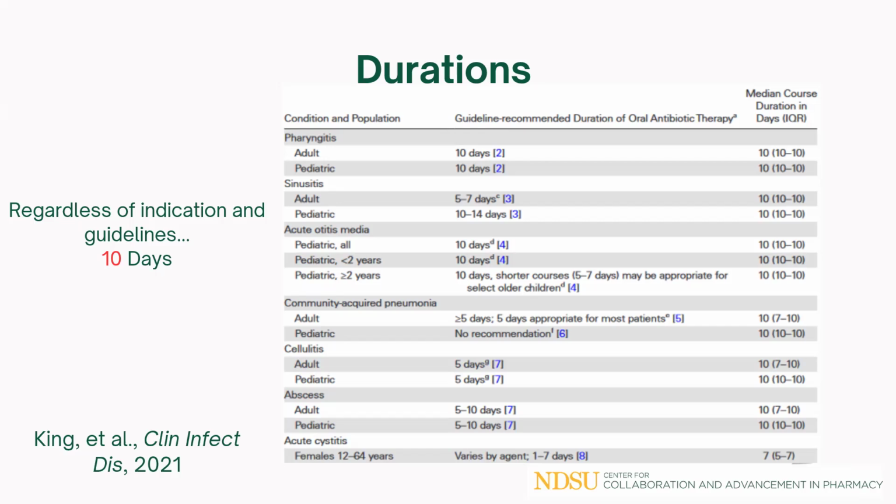And what they found was that they used common indications like pharyngitis, sinusitis, acute otitis media, and urinary or acute cystitis, which, the duration can be 1 to 7 days. We can look at cellulitis, which for adults we should treat for 5 days. But when they looked at what prescribers were actually prescribing, the median course duration was 10 days. No matter what indication, it was always 10 days of antibiotics.